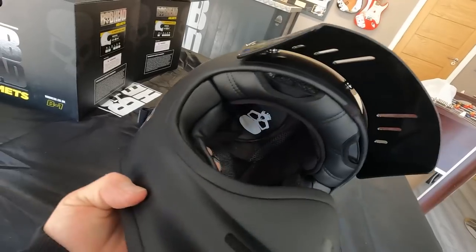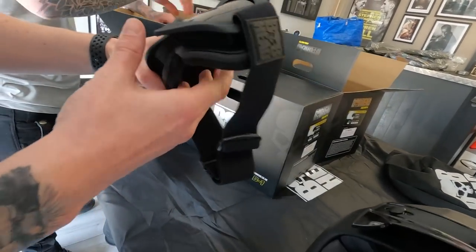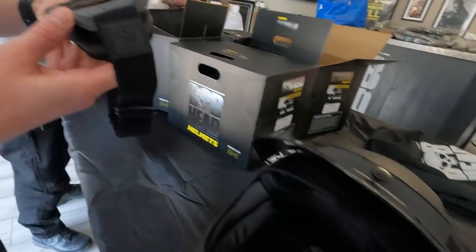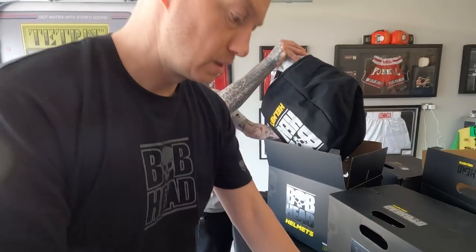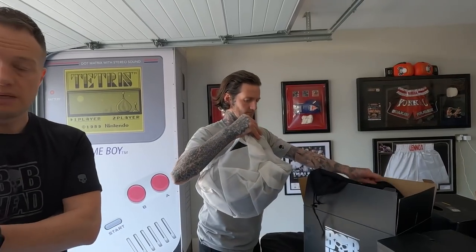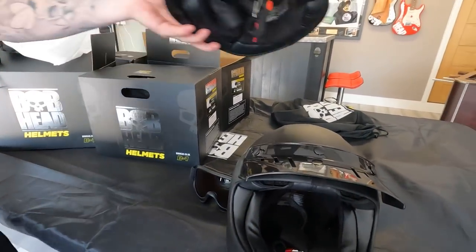What size is that, sir? I'm not sure. And then obviously the goggles that come with it. So when someone buys a helmet, you get the goggles in the helmet. So what are we looking at price wise? Including the gloves, it's $229. No, $219. Then you get the goggles in the helmet for $219.